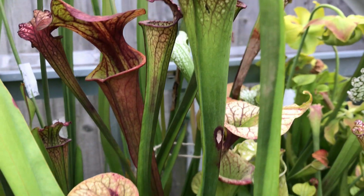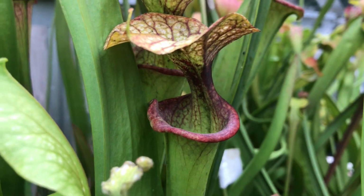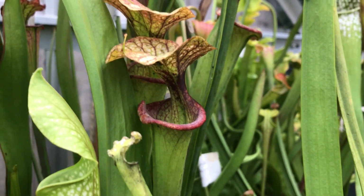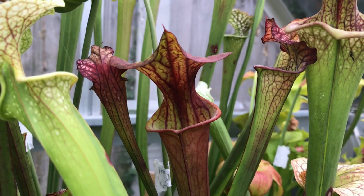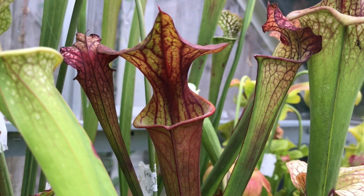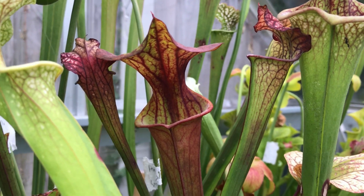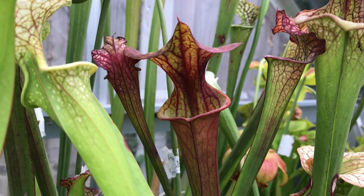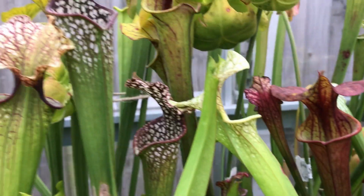Obviously some of the older pitchers it had, which are down here, did have their coloration on them, obviously going a little bit darker now as they are coming to their end. My Atropurpurea, so it's got some nice red coloration on it. Unfortunately this year it's only produced one trap. I know they usually only produce the one or two, but still nice coloration all the same.